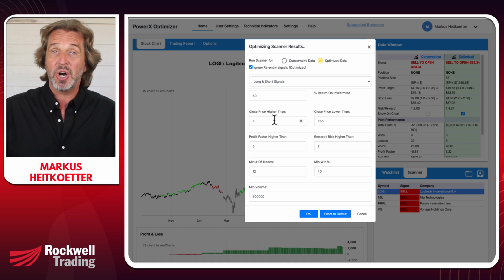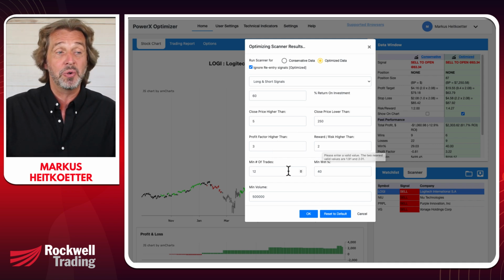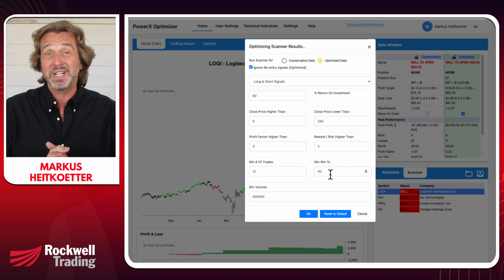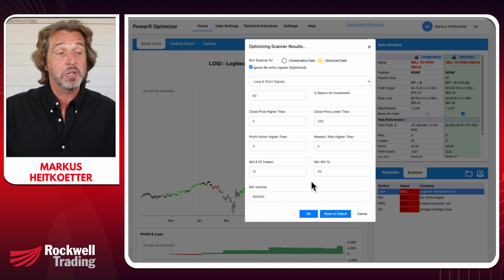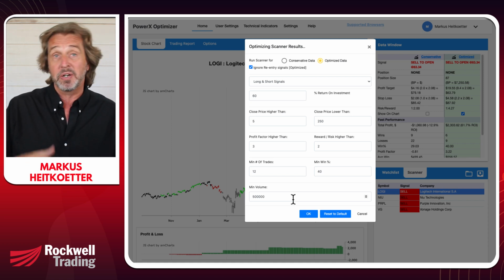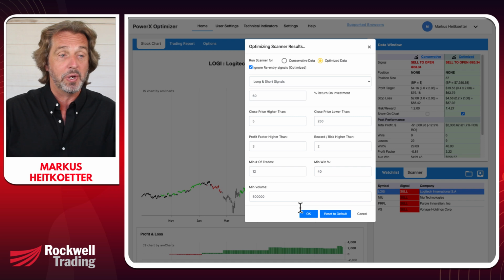I like to trade stocks that are between $5 and $250 with a profit factor that is higher than 3, a risk reward ratio that is higher than 2. I want to see at least 12 trades taken over the past year with a minimum winning percentage of 40%. Also, my minimum volume is 500,000, and these are my criteria. Now, your criteria might be different, but this is exactly what I'm looking for.